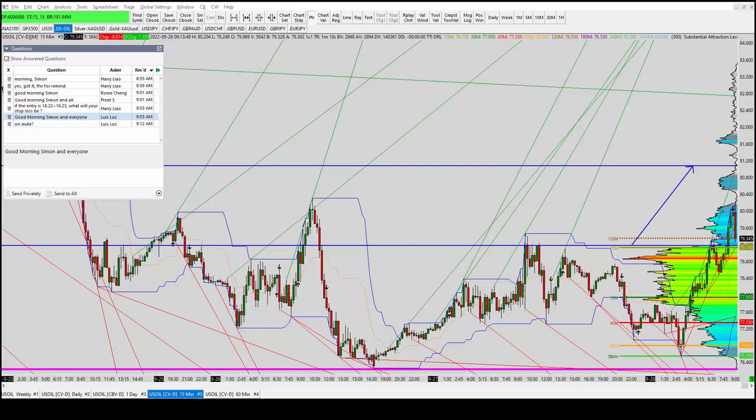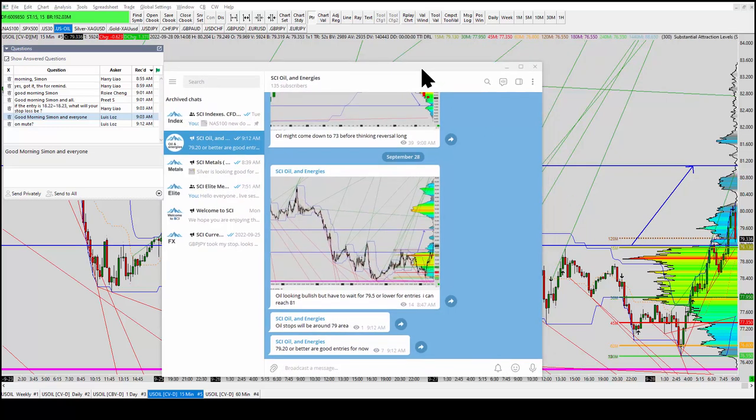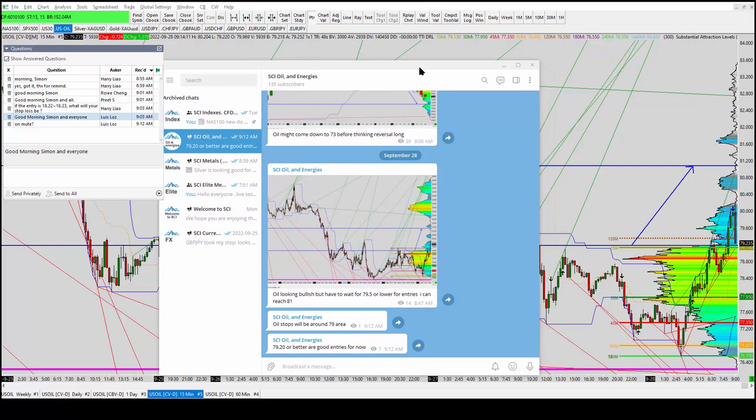What I am looking for is oil, as I mentioned, to go in from 79.20 or better. Stop loss will be 79 for now. But since the oil is going a bit faster than normal, I will try and take maybe first target, maybe 15 ticks just to secure the runner.